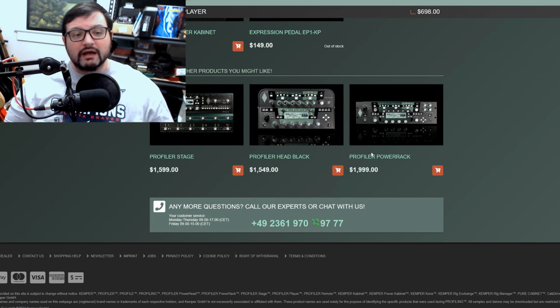They had it in rack form. They had it in the toaster form. The toaster form was very popular. I think about 2 years ago, I want to say, they launched the Profiler Stage, which is like their foot pedal version of it.